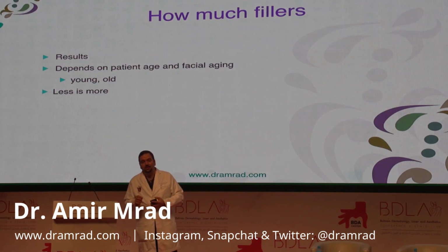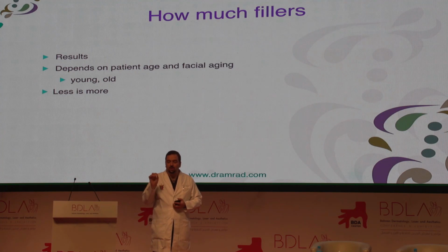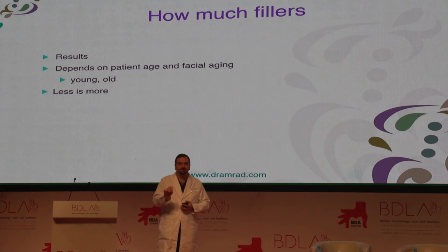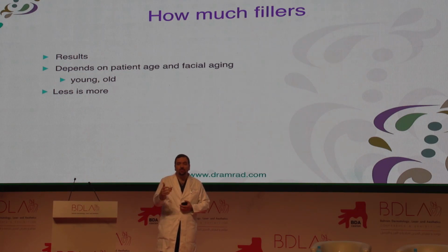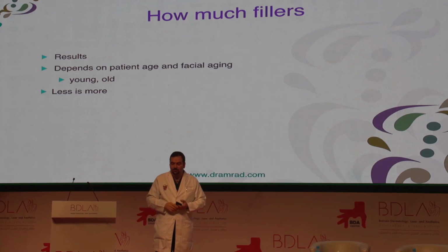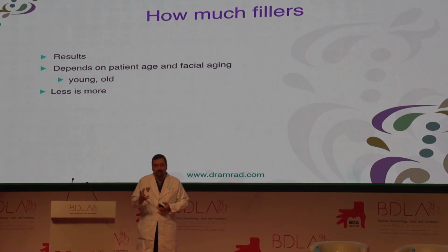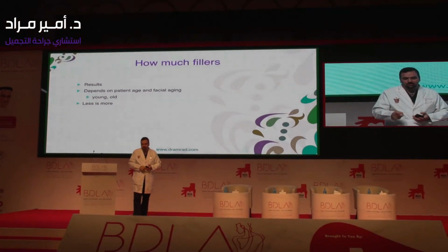So how much filler? Fillers differ from toxins in that you see the results on the table. So you can inject one side, show the patient the results, and ask her if she would like more treatment or not, and then you can do the other side. This will give you and the patient faster satisfaction. And it depends on the patient's age, facial aging, and as I said, the patient's budget.